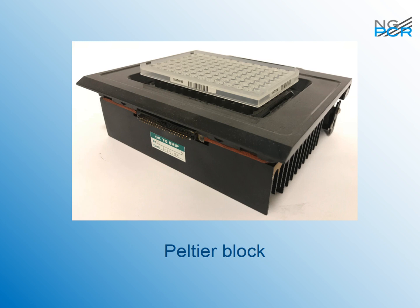And you can see on the top there is a standard microtiter plate. With these machines you could do PCRs in 1.5 hours, 2.5 hours, maybe sometimes an hour. And then from this time on, these machines were introduced in the early 90s. From this time on, there has been a quest for ever faster solutions of PCR.